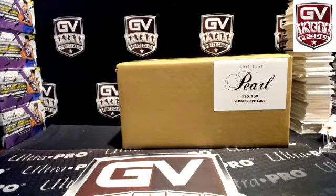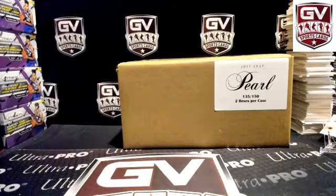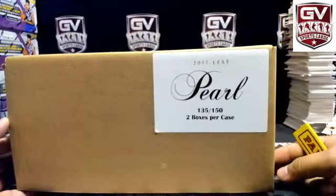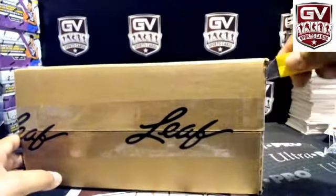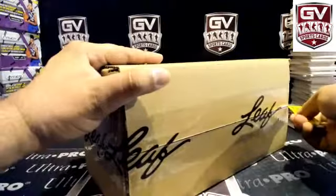We're doing this number one of Leaf Pearl here, random hit. 2017 Leaf Pearl. What we're going to do is open up the case. Case number 135 of 50. Roll the dice and see which box we do first here. Number two would be the second.